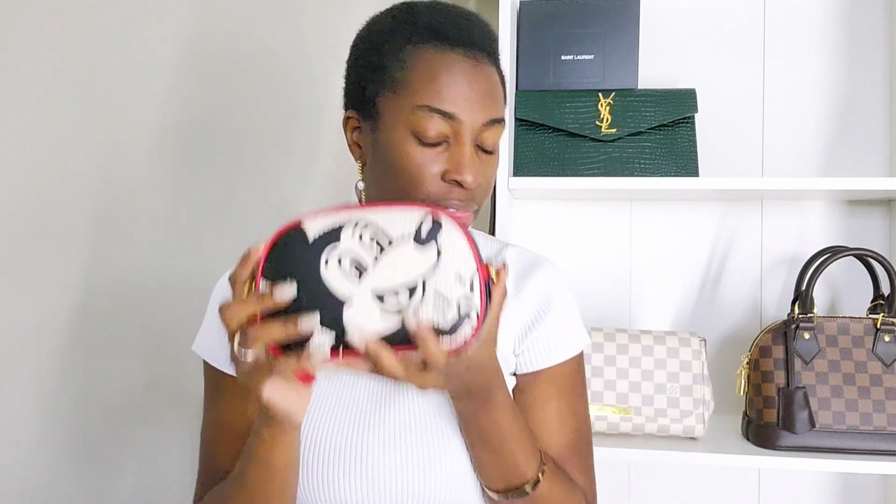Next, I have this camera bag from Coach. I think again that a camera style bag is one of those styles that everybody should absolutely have in their collection. So I have this one from the Coach X Keith Haring Disney collection, and this is Mickey Mouse. It does have a web strap in a beautiful contrasting yellow color. This one is just a kind of fun piece. I used this when I went on my Disney vacation recently, and I absolutely loved it for that.